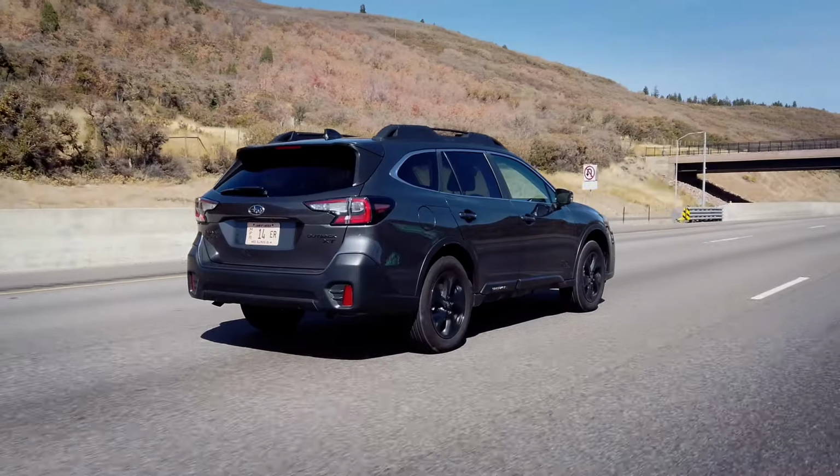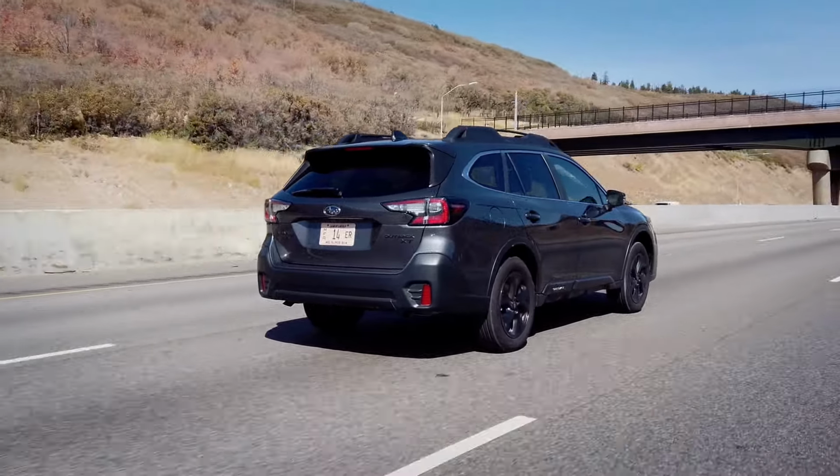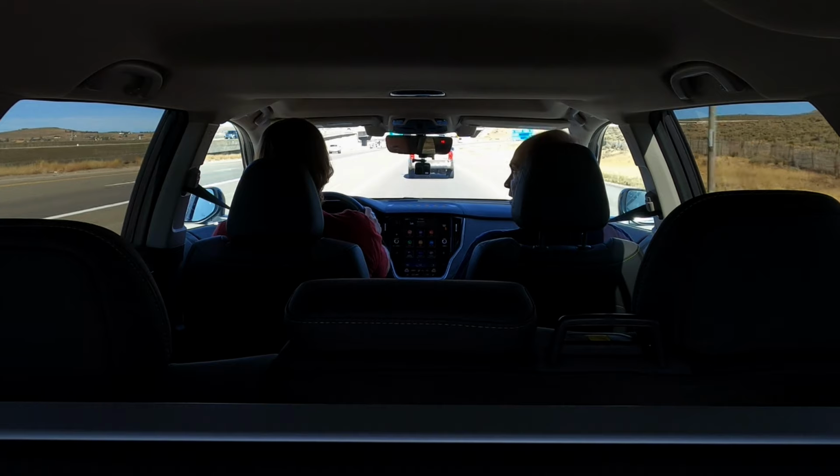You're right. One of the upsides of the turbo is that this has become something that can tow 3,500 pounds. That's a lot. It's a torque monster. Yes, it is. 3,500 pounds is decent. You could tow a lot of boats. You could tow small campers and stuff with this. It almost tows its own weight. Seriously.